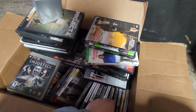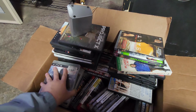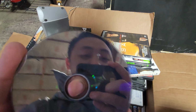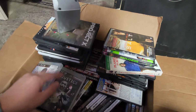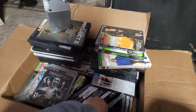Alright, so one game that I'm really interested in is this one. Big favorite of mine. Let's see if it's in there. Complete. And, oh, that doesn't look good right there. Okay, I guess I'm going to have to pass on it. This is why you got to check, guys. You just never know what's in good or bad condition.